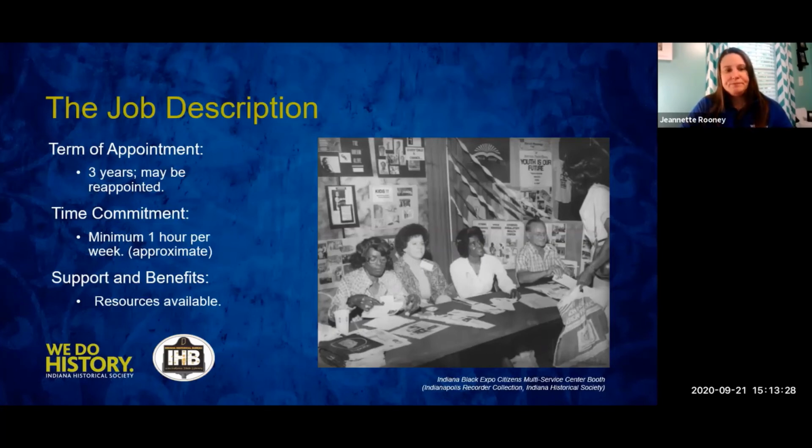And then finally, for benefits, you receive a complimentary membership to the Indiana Historical Society for the duration of your county historian appointment. And the position gives you connections with resources, news, and your network of fellow county historians across the state.